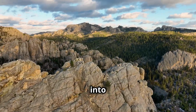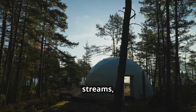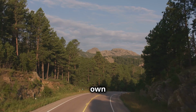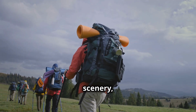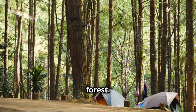Next, we're venturing into #2 Black Hills National Forest in western South Dakota. Think towering pine trees, sparkling streams, and granite peaks that seem to touch the sky. With over 1.2 million acres to explore, you're sure to find your own little slice of paradise. Whether you're into hiking, fishing, rock climbing, or just soaking up the scenery, the Black Hills has something for everyone. And just like Buffalo Gap, you can find free dispersed camping throughout the forest.